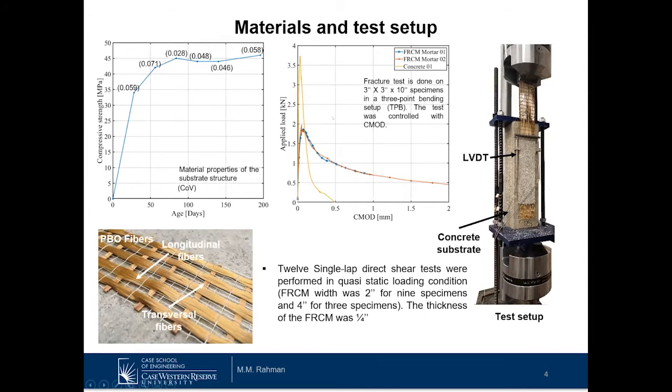Then on the right side, we have the fracture responses from our fracture test. We did this fracture test on the cementitious matrix that we used in the FRCM to determine the flexural strength and other fracture properties for future research prospects. To this purpose, we made two 3 by 3 by 10 inch specimens out of the cementitious matrix, and also we made one from regular concrete.